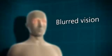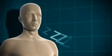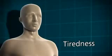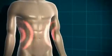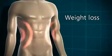Because the glucose can't get into the cells to be used for energy, somebody who's got undiagnosed type 1 diabetes is going to start feeling very tired, lethargic and unable to go about their normal daily routine. But the body still needs an energy source in order to work properly. So it starts to break down its fat stores, and that can lead to weight loss.